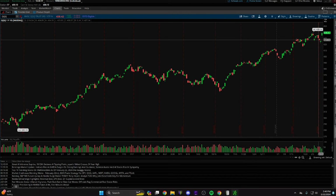Oh, liquid options by the TOS guy. Cool. Yeah, I'm not really an options trader, so I'm not going to get into it like that. But I requested access to zero DTEs for the next opportunity like this. But yeah, I'm pretty much done with options.